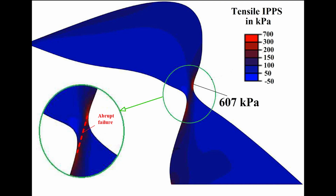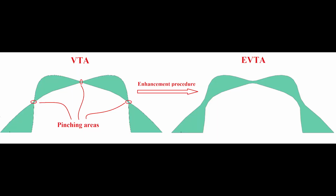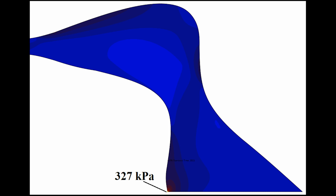In particular, some excessively thin areas of the VTA's geometry are responsible for the concentration of local stresses and the increasing of the possibility of a brittle failure. To fix this, we enhanced the VTAs by gradually increasing the thickness of their thin areas up to a point where the maximum tensile in-plane principal stresses exhibited cannot be reduced further. For a fair contrast, the enhanced VTAs were compared with their corresponding CTA counterparts.